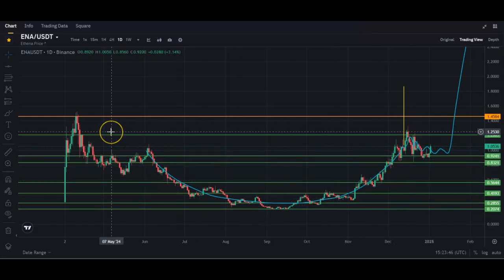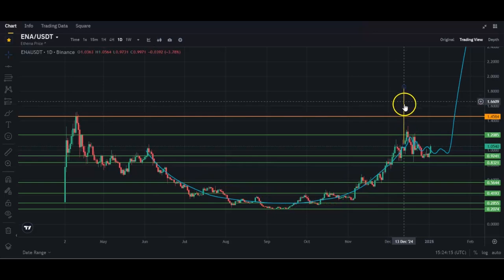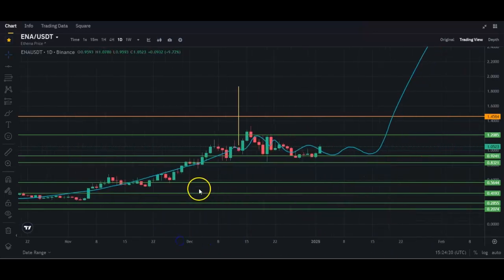At the beginning, maybe one or two videos, 3 videos ago, however many I've done on Ethena, we considered the cup starting here and going to possibly up here at the neckline. Now it fell short, and basically I think the cup finished right here. So we can say this is actually the formation of the cup, and this was the target from that breakout. So let me zoom in a little bit.